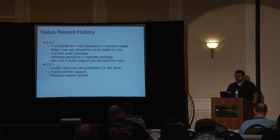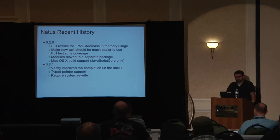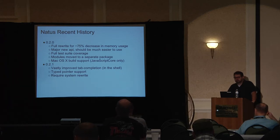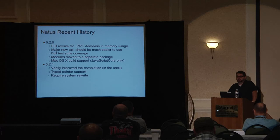Just to give you an idea of some recent history, this is just in the last month or so. 0.2 was a full rewrite, which decreased memory usage by 75%. It's a major new API, and it should be much easier to use. This is hopefully the last API rewrite. I haven't seen any problems so far that would indicate to me that we need to do anything major from this point forward. We have full test suite coverage. This means that every change in Nautus is actually run through unit tests. And this is really important to keep high quality and to maintain security.